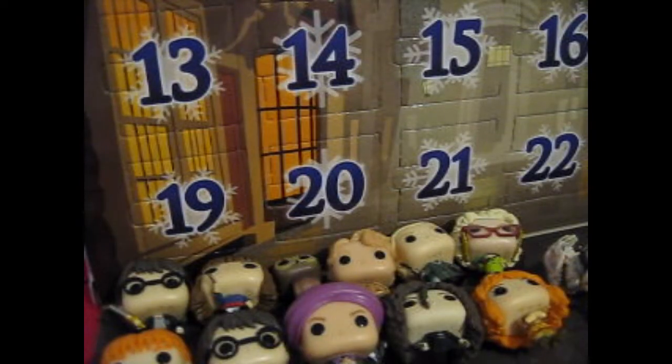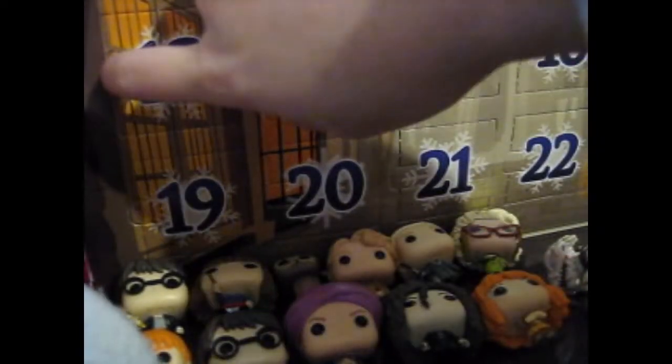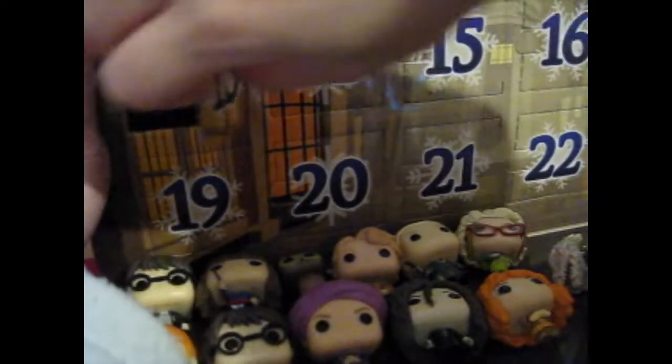We're here and this is the third part in this Harry Potter Funko Advent Calendar 2022 opening. There, I managed to do that without forgetting what I was going to say. Anyway, so day 13, which is today, which should be today anyway, if I uploaded this right.